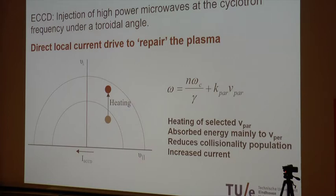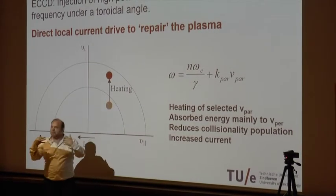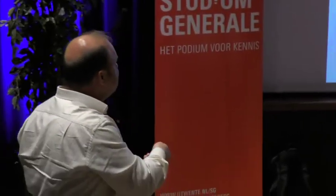Using this criterion, I can select a chunk of particles with a specific parallel velocity, and I can pump in microwaves that are associated with the gyro motion. And by doing that, I pump them in the perpendicular direction. And the trick is that if you do that, if you make particles faster in the plasma, they become less and less resistive. So this is a trick to create a population of particles that has a very specific parallel velocity and is not feeling resistivity. I'm starting to drive current here.